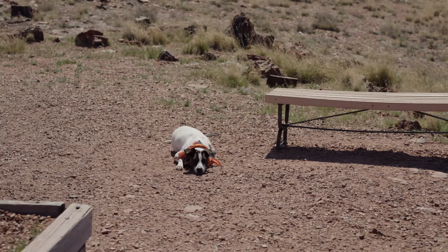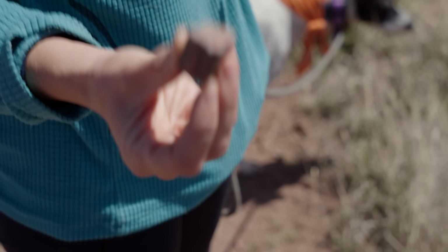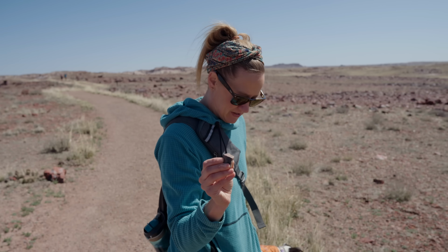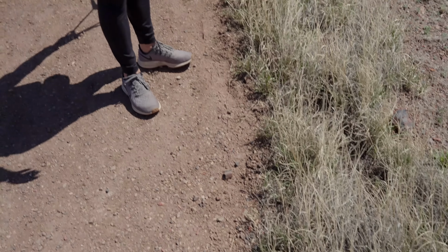I don't know if Scout is as impressed as us. Very important that you put it back though, so that other people can enjoy it. Because if everybody took a piece, there'd be no pieces.